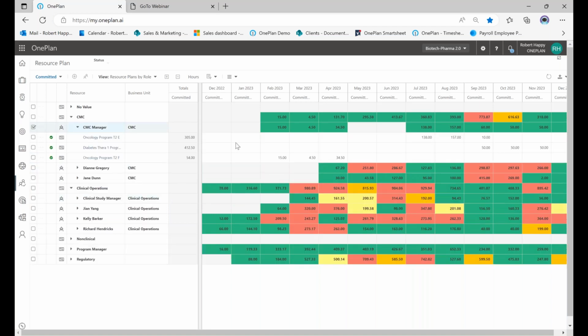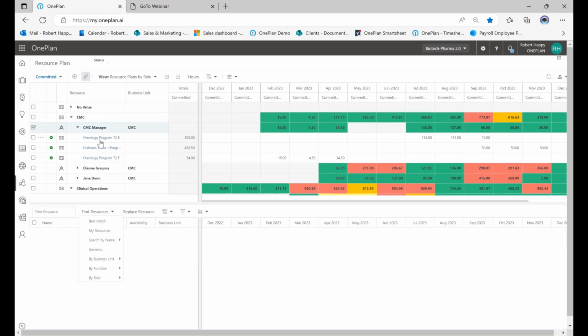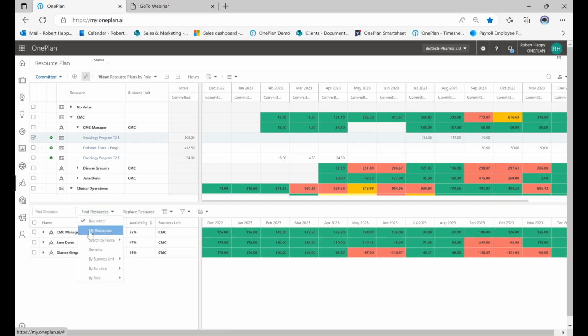And again, you can look at this by hours, you can look at it by percent allocation or FTEs. And then you can actually start doing some true resource management in here, where maybe I've got this generic CMC manager, but we've activated this project, right? I've activated this project and I want to find the best available resources to work on that project. I say, I think Jane's available to work on this. You can see what she's working on now, or Diane. So these are the best availables that have that role that I need a CMC manager for.